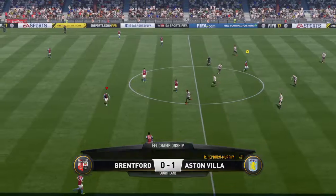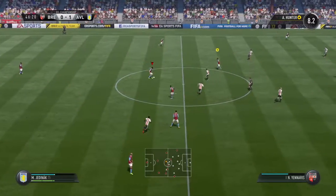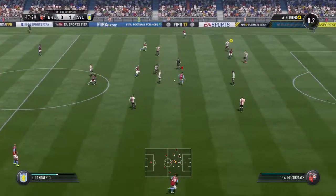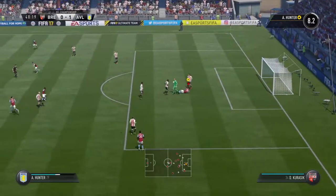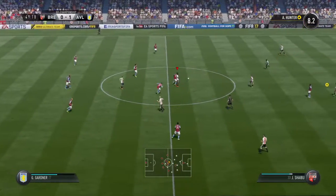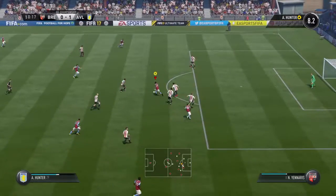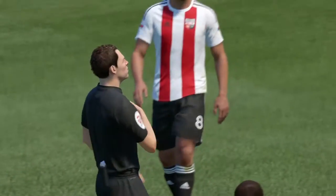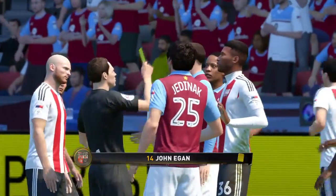Aston Villa leading at half-time, and we're underway for the second half. Now Hunter. On to the attack now. Very straightforward save for the goalkeeper. Very much in free kick territory, this foul. Well, the ref's given a foul here, and it's a bad one, yellow. Yeah, no surprise there at all.